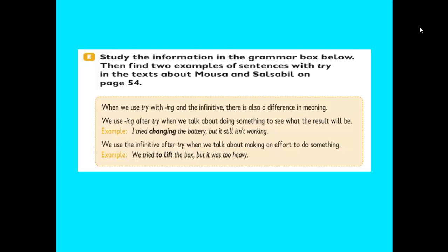But when we use the infinitive after try, we talk about making an effort to do something. Example: we tried to lift the books, but it was too heavy. We tried to lift the books, but it was so heavy, so we couldn't lift it.